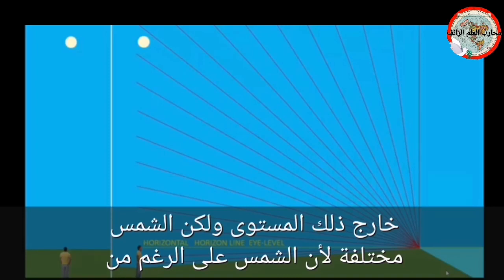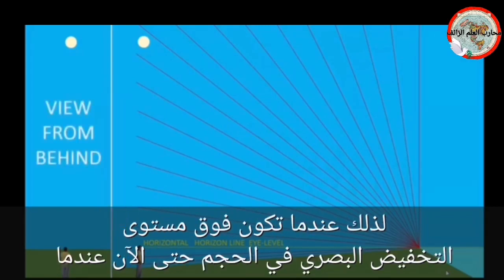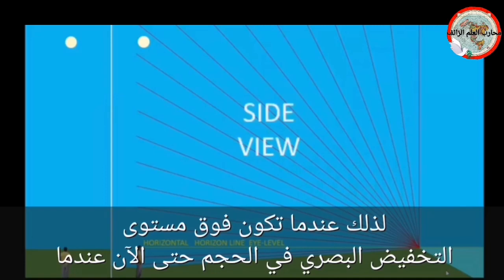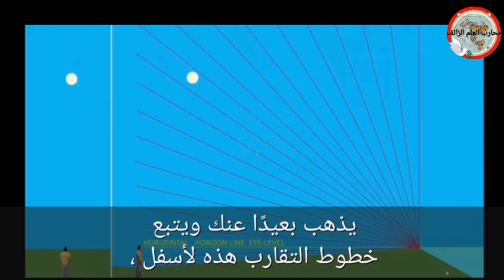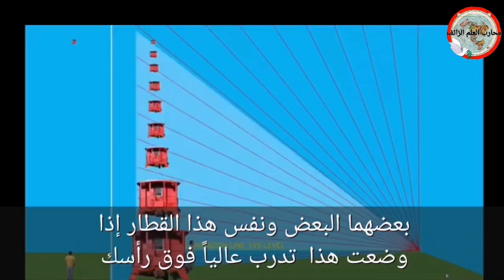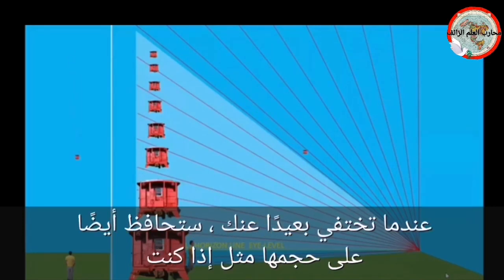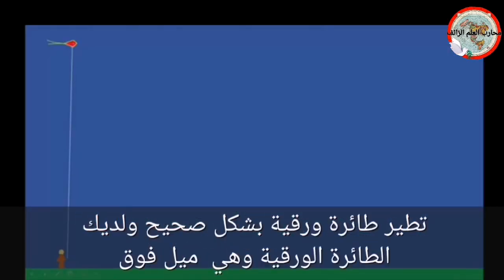But the sun is different because the sun, even though it's cruising over the earth parallel to the ground, is on a much higher plane. So when it's overhead, it's already had a visual reduction in size. So now when it goes away from you and it follows those convergence lines down, it'll appear to be the same size because the going away and the lowering kind of offset each other. And same as this train. If you put this train high up overhead, that will cause it to already have a visual reduction in size also. So now when it goes away from you, it too will maintain its size.